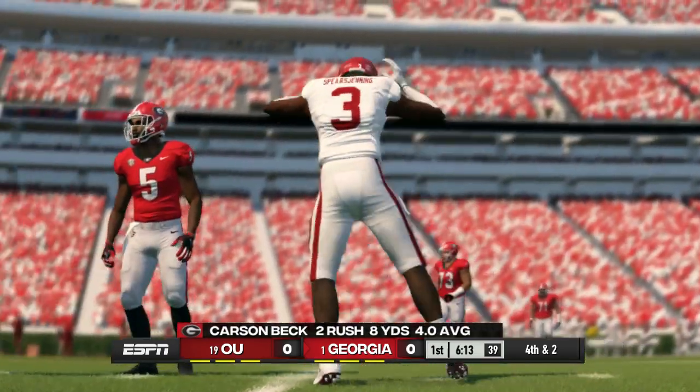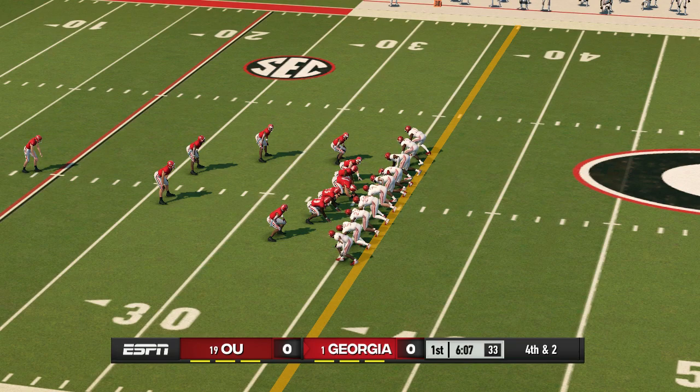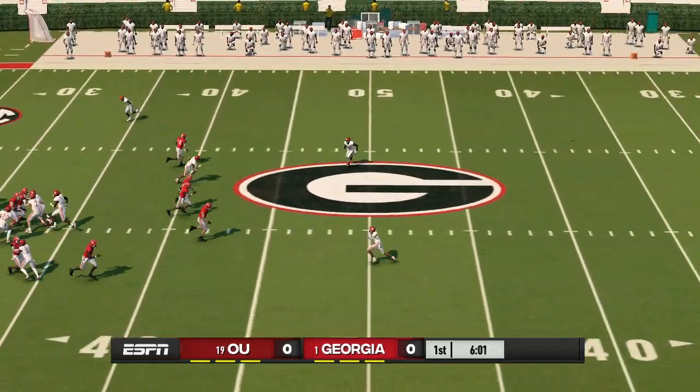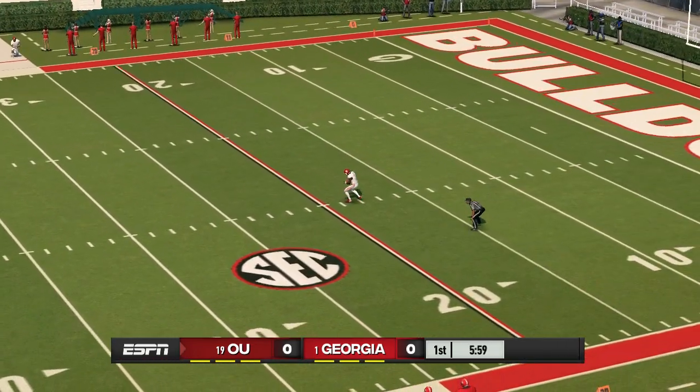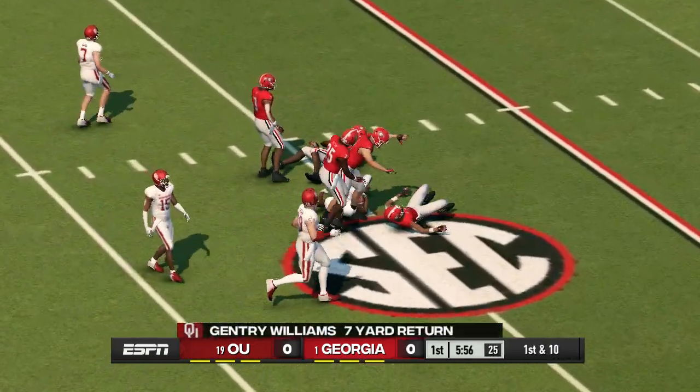Yeah, this defense played some sound football out there and did a good job of not letting them get into any kind of rhythm. Booming kick. Oh, he got nailed on that one.